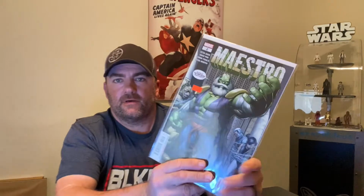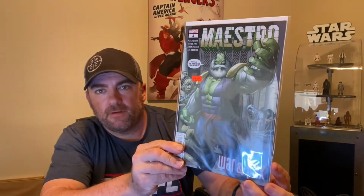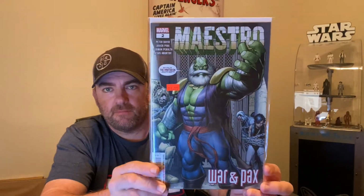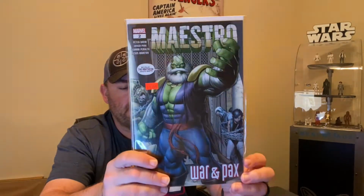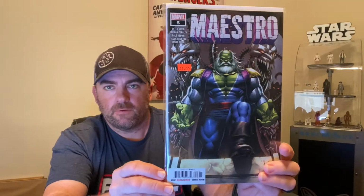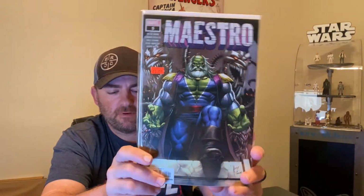And then I picked up Maestro number 2, War and Pax, for a dollar. Really clean looking copy there. I also picked up Maestro number 5, and this is from the series before the War and Pax. But yeah, Maestro number 5 looks pretty good.